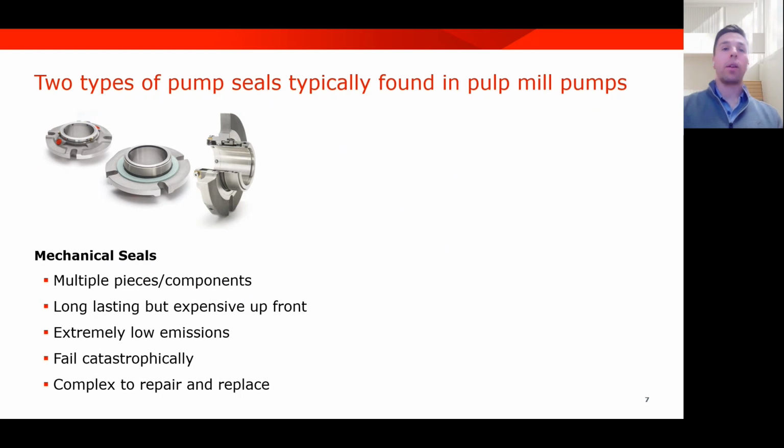Mechanical seals, on the one hand, are precision pieces of equipment. They need a pump to be set up perfectly to work well. They're complex. You can see how many different components there are in here. While they have extremely low emissions, they can fail catastrophically and are very complex to repair and replace.